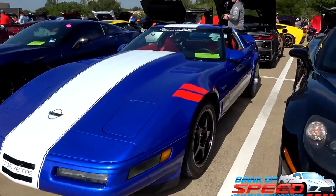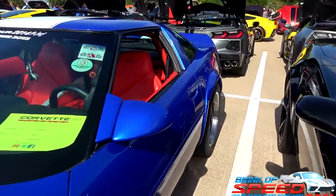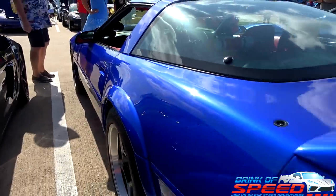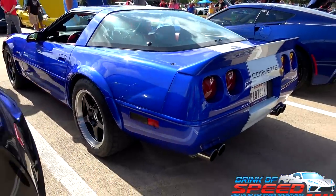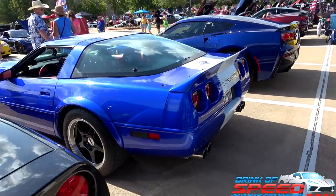I've always loved the single hash marks on the side. So cool. And they put some wider fenders on the rear, as you can see. So they've definitely made it their own. I love it.